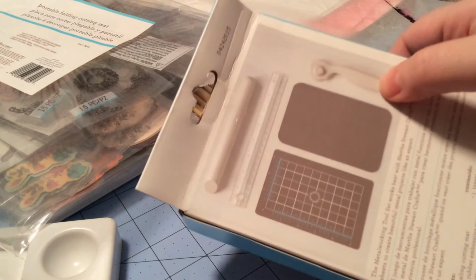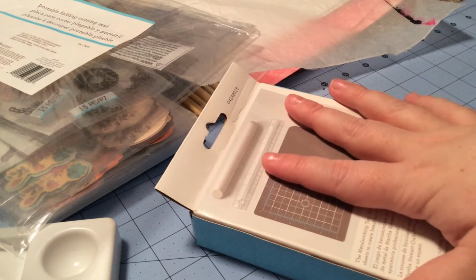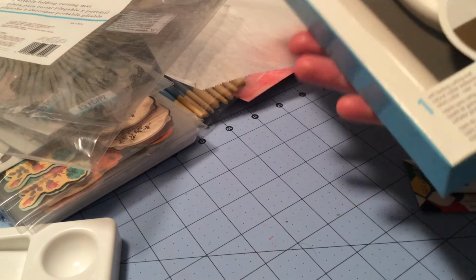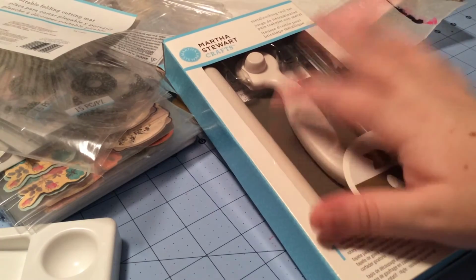And then this is a small rotary cutter. So really small, easy if you're working in a small moleskin journal or anything like that that's on a smaller scale. And this was only $9.99. So I think regularly priced it was at least $20. So everything was at least half off. So I grabbed that.